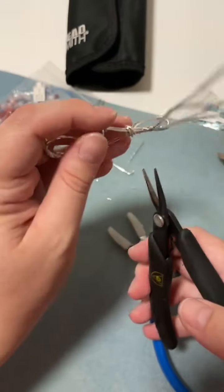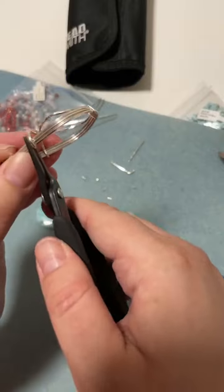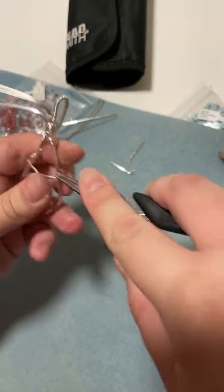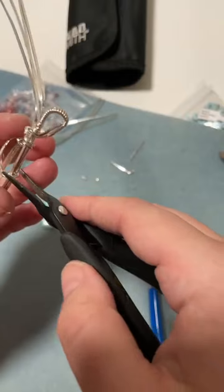Okay, so all I'm doing now is attaching it. But there we go. Got to make sure there are no poking sides. And then this piece came a little short. Let's try to get this over. There we go.